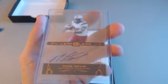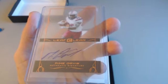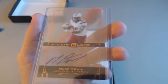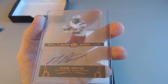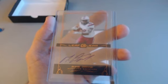All right. Number 2. We will have a Mike Davis. A clear cut on card. Went to the Niners, San Francisco. Dan Gark. Fourth round pick.